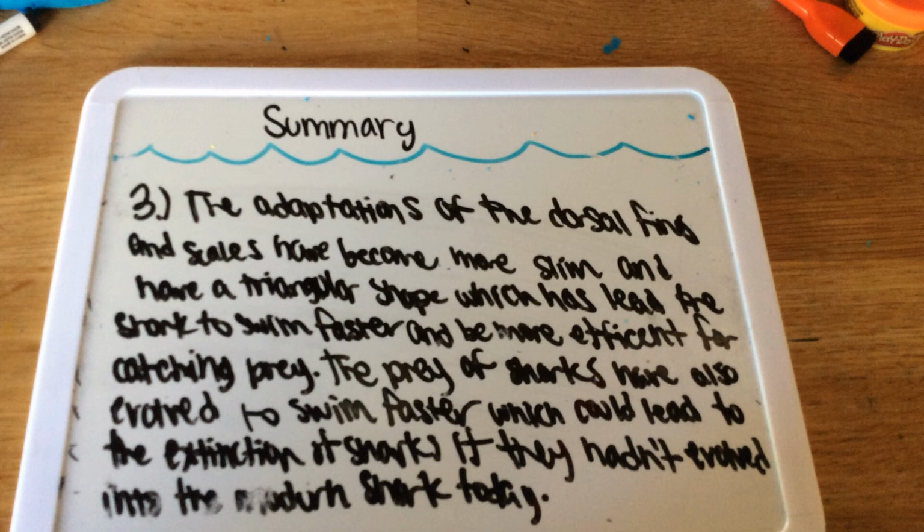The jaws of sharks evolved to become stronger and faster. The prey of sharks has also evolved to swim faster, which could lead to the extinction of sharks if they hadn't evolved into the modern shark of today.